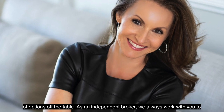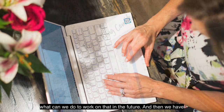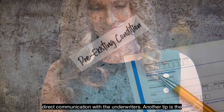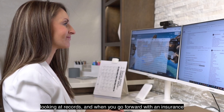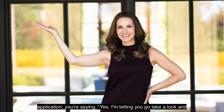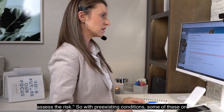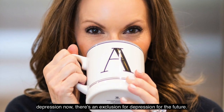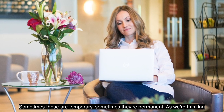As an independent broker, we always work with you to do an inquiry to see what kind of pre-existing conditions exist and what we can do to work on that in the future. And then we have direct communication with the underwriters. Another tip is the underwriters are those people behind the scenes that are looking at your health, looking at records. When you go forward with an insurance application, you're saying, yes, I'm letting you go take a look and assess the risk. So with pre-existing conditions, some of these on disability contracts will be an exclusion. They'll say, if you have depression, now there's an exclusion for depression for the future. Sometimes these are temporary, sometimes they're permanent.